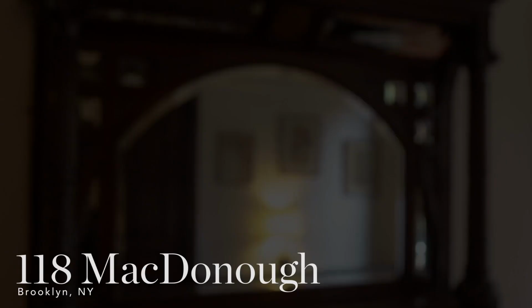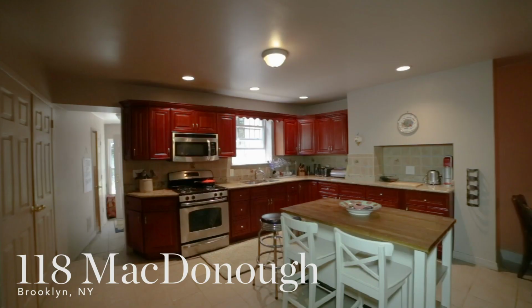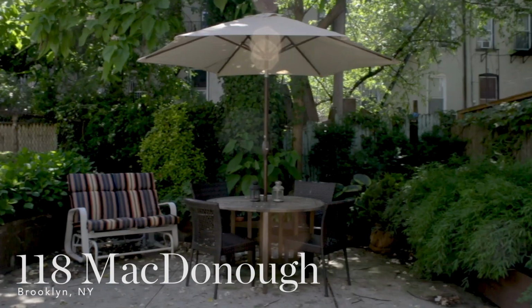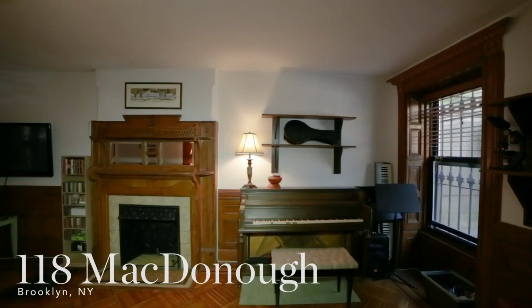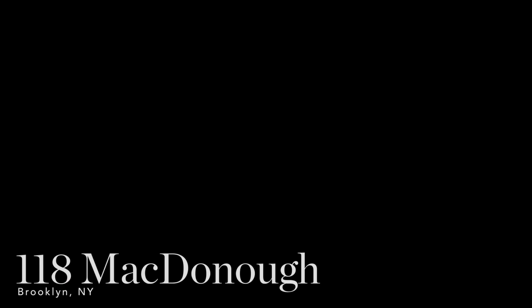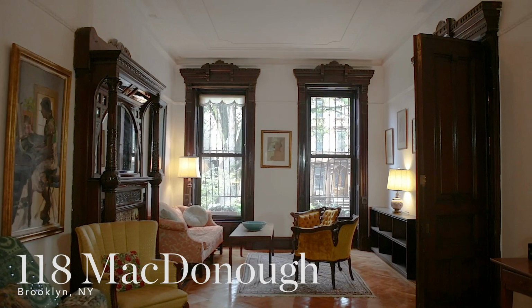The garden floor has an expansive eat-in kitchen with a mudroom leading to a southern-facing backyard surrounded by raised beds to suit your gardening desires. The front room, once used as a dining room with built-in glass cupboard, is currently used as a second living room and music room.